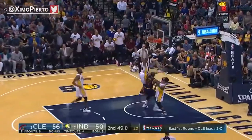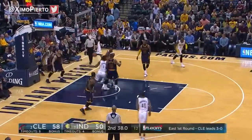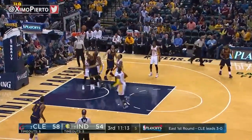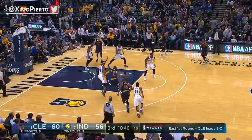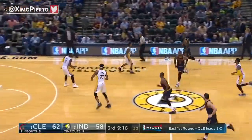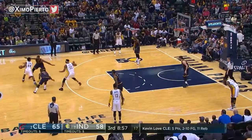Just 2 of 10. Right on the money. James underneath. Not big on the assists, but big in results right now. Michelle, Jalen in the studio along with Chon. Love, high off glass. Thompson with the putback. He's so athletic, left-handed. That's his second field goal of the game. Kyrie Irving going all Uncle Drew. Love, got it. That's a 3.